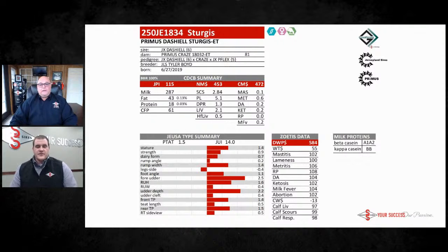And Herbie, I'd like to also mention, you said hope that people find him. One way to find him is if you sort any bull at 450 cheese merit, a point on DPR, and at least 10 on JUI. There's 3 bulls that show up. Fringe, the previous bull we talked about, this bull Sturgis, and a bull by the name of Webb, who I believe is a Chrome son that we have also coming available shortly.